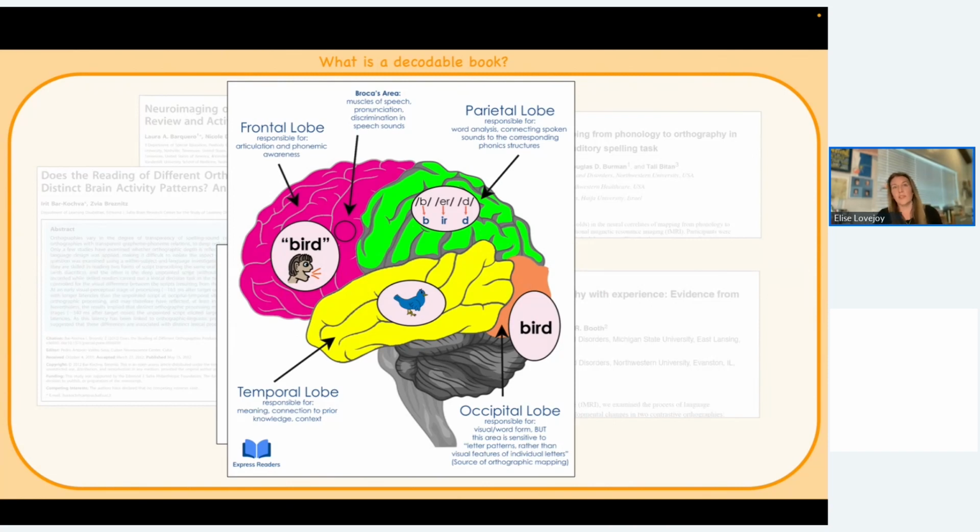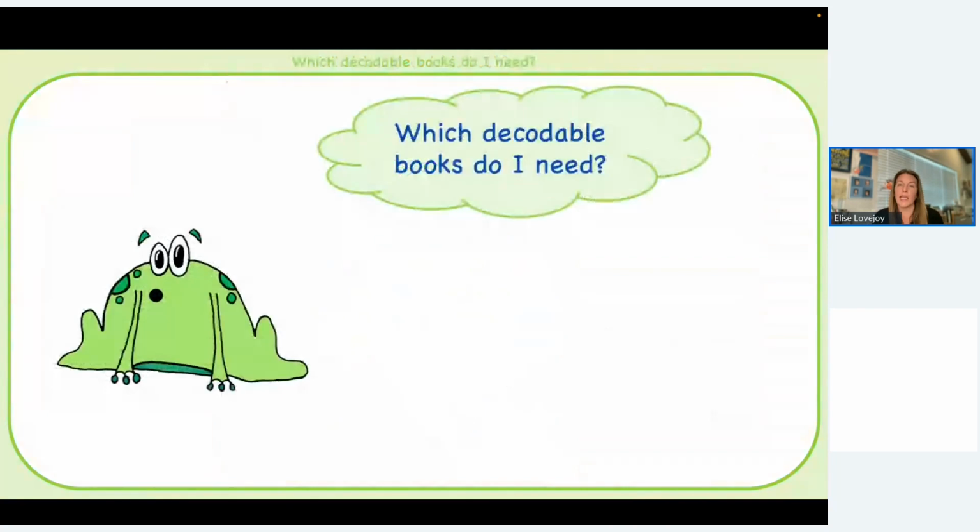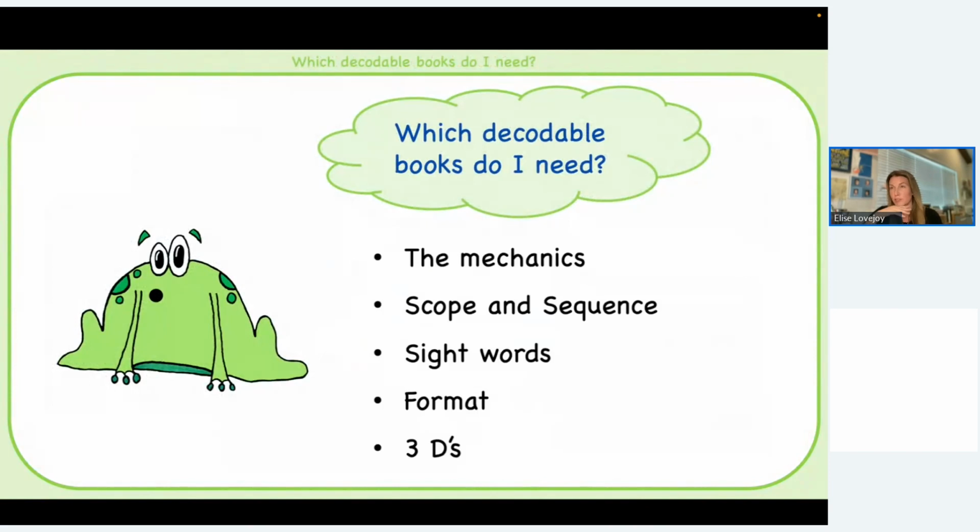So, all of this being said, which decodable books do I need? Again, like I said, we're not going to be talking about which series you need, because there are lots of options right now, which I'm so pleased about, because it's such an effective resource. But we're going to be talking about the mechanics, the scope and sequence, sight words, format, and the 3Ds, which I will get to.